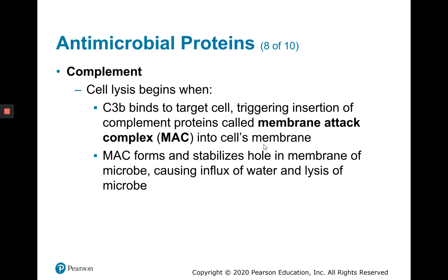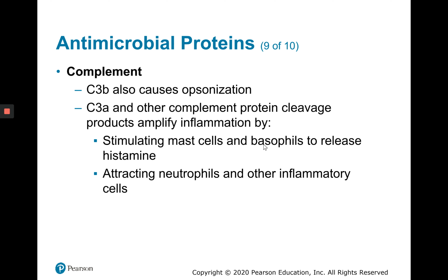of phagocytosis. C3a and other complement proteins are going to be able to amplify inflammation by stimulating white blood cells like mast cells and basophils to release histamine. We know histamine is required for vasodilation, which is a hallmark of inflammation. We can also increase the mobilization of leukocytes, or attract neutrophils and other inflammatory cells, by using C3a as an inflammation amplifier.